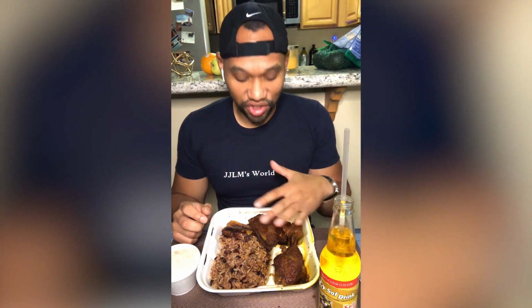And then there's stewed chicken. Some people use stewed beef or stewed pork, I think some people do that, or fish, but chicken is the traditional meat that we would eat Belizean rice and beans with. As you notice, the chicken is very brown. We season our food really well, and so that's why it looks like that.